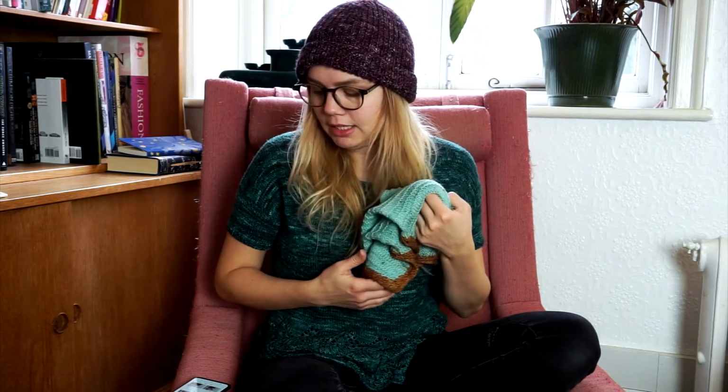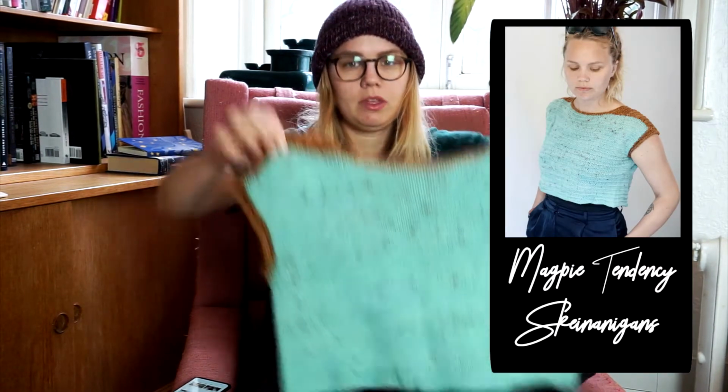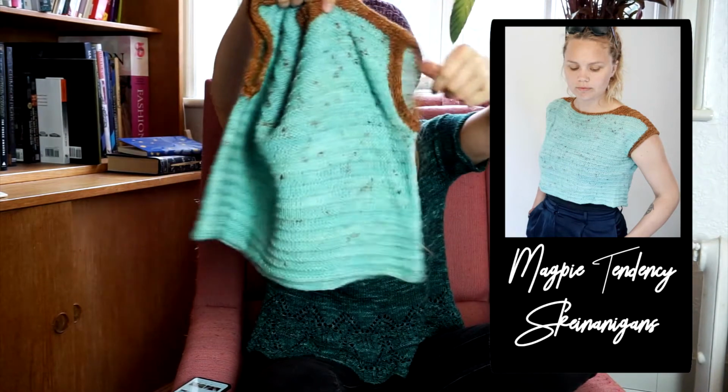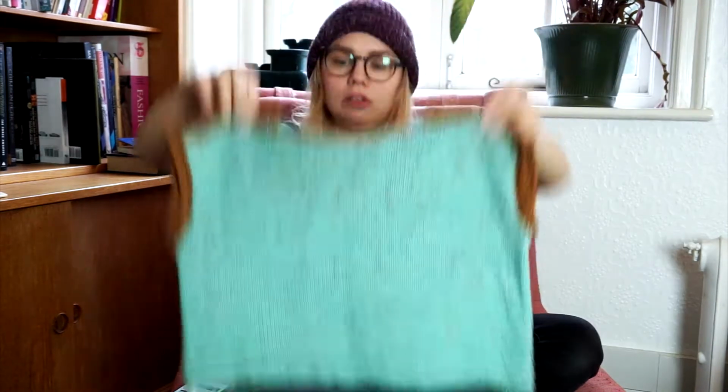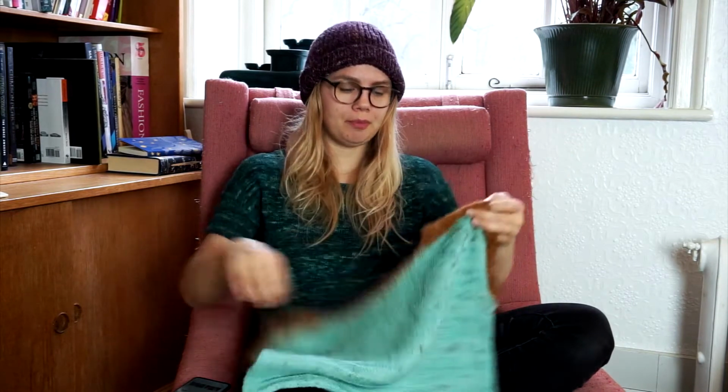Next one is Magpie Tendency. It's really comfy, it's really lovely to layer, especially in the summer. It's very cropped, so you can't really use it as just a top.